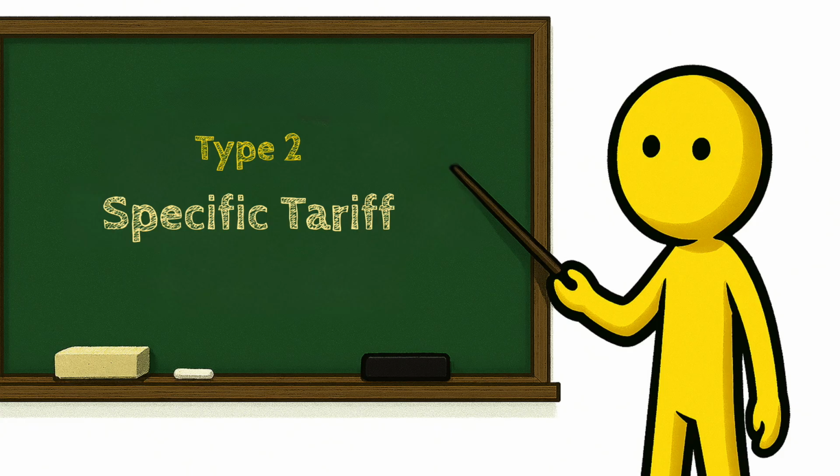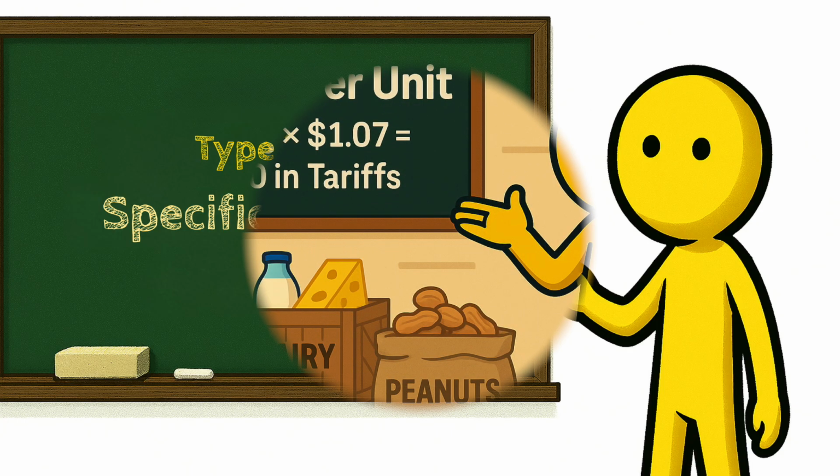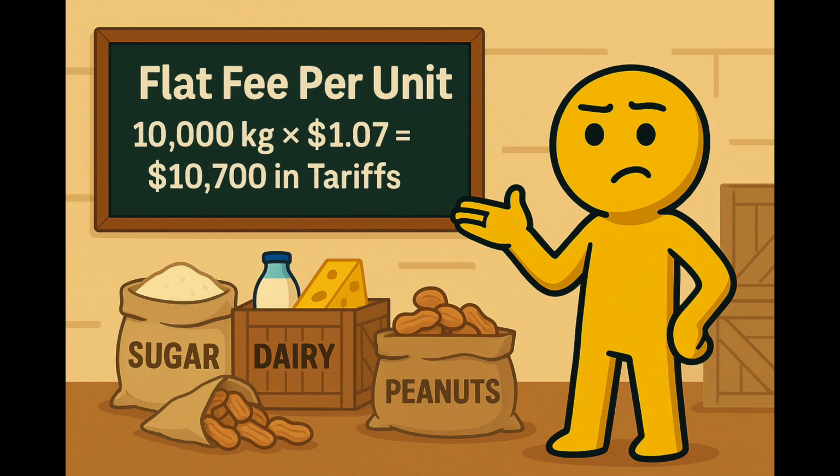Type 2. Specific tariff. Flat fee per unit. This one's simple. You pay a set fee per physical amount, per item, per pound, and per gallon. Doesn't matter if it's cheap or fancy. It's easy to calculate and great for bulk goods, and helps protect against low-cost dumping. However, it doesn't adjust for inflation. The U.S. used this particular tariff type heavily in agriculture, like sugar, tobacco, and dairy.